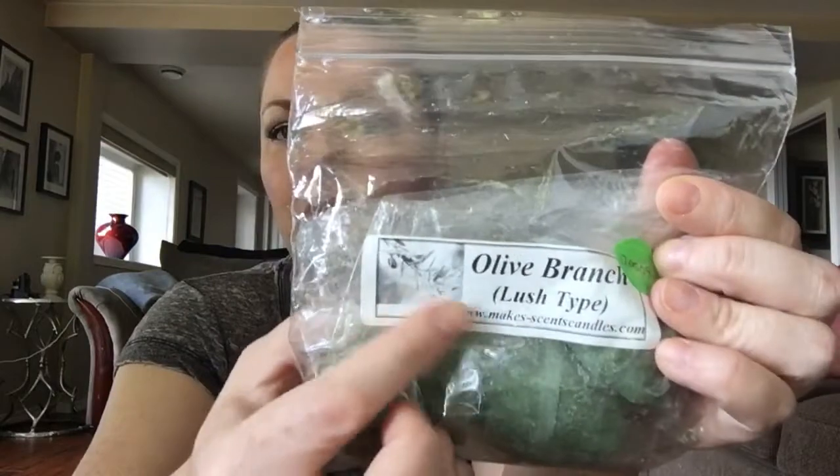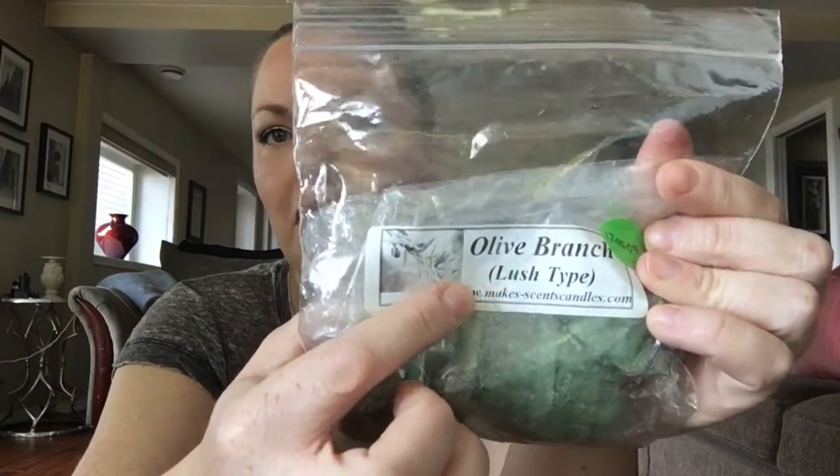It smelled like a true man's spa, in the sense that I love the Olive Branch shower gel from Lush. It's so good. And the Barbershop, it's a shaving cream. So the two of these together was magic. And I think when Make Sense Candles opens up again, I'm going to order a bunch more of her Olive Branch. Out of everything from Make Sense Candles, I'm very impressed with the Olive Branch type.